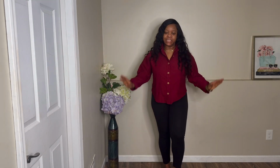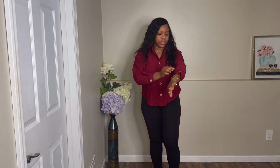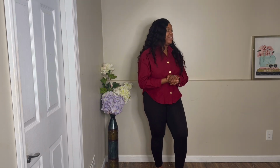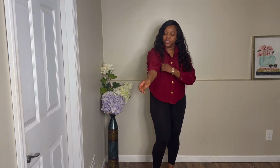So this is the next shirt. This is the shirt that I got. I really got it because of the gold buttons on the shirt. These are some cute buttons. That's why I got this one. And the color, everyone that knows me knows my favorite color is burgundy. There is no color that's prettier than burgundy, in my opinion. So yeah, this is so cute. This is good for work.